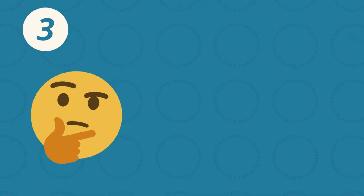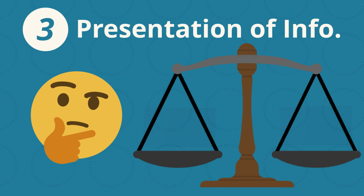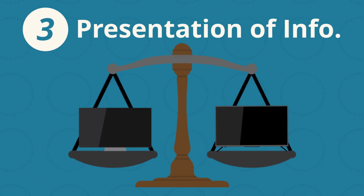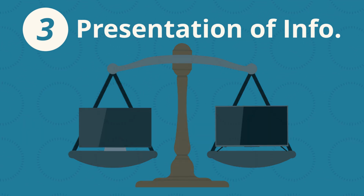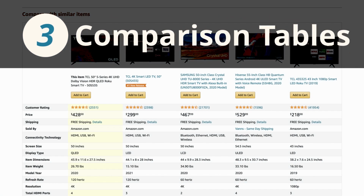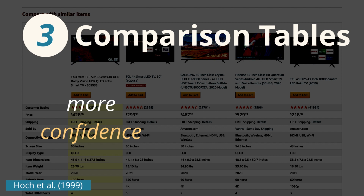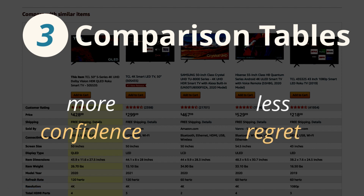And third, in situations where a customer wants to make an informed decision and weigh the benefits and drawbacks of each option, the way information is presented makes a big difference. Perhaps you'd like to compare different price tiers of TVs to see what features it has and whether paying more is worth it. Filters can't really solve this problem, so Amazon allows its storefronts and vendors to create comparison tables. By reducing cognitive costs associated with seeking information, comparison tables allow customers to be more confident in their decision and therefore less likely to regret making it.